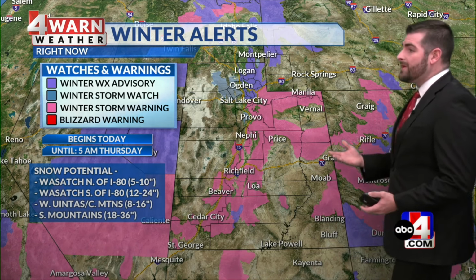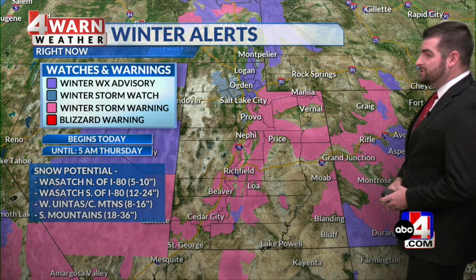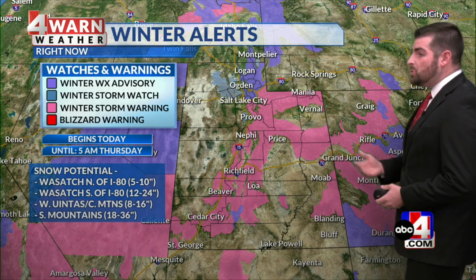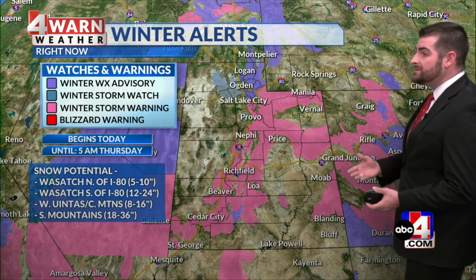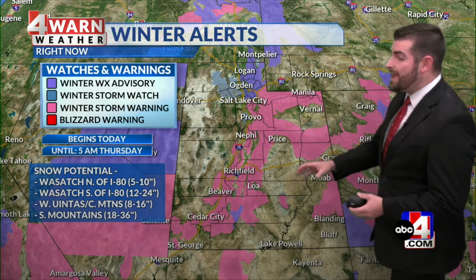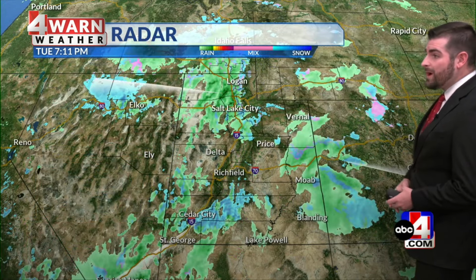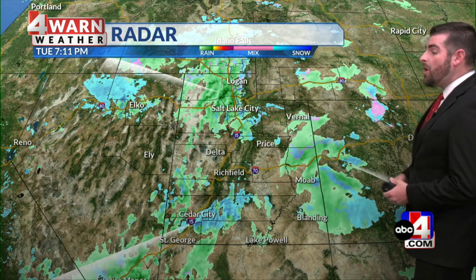Let's go ahead and take a look at the snow potential. We can see for the Wasatch north of I-80, around 5 to 10 inches going to be possible. Then south of I-80, 12 to 24 for the western Uintas and the Central Mountains, about 8 to 16 inches. And then the southern mountains, take a look at this, 1.5 feet of snow, up to 3 feet of fresh snow will be possible, as most of the moisture is to the south as of right now. But we are tracking widespread precipitation all across the state.